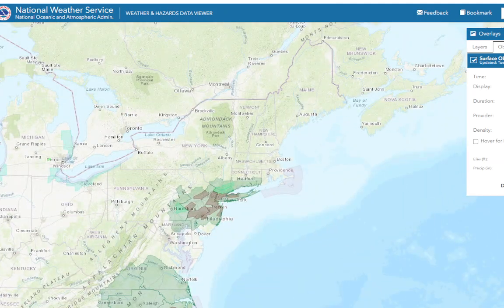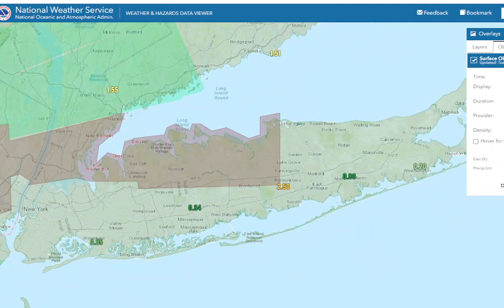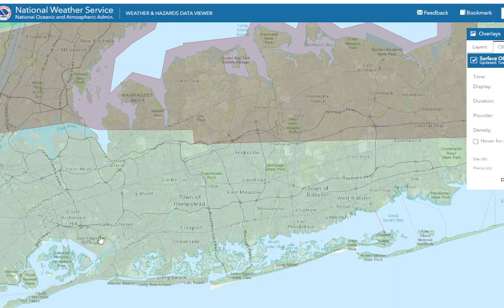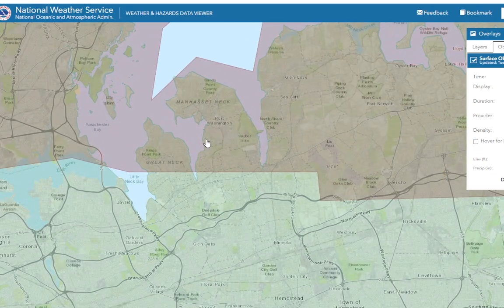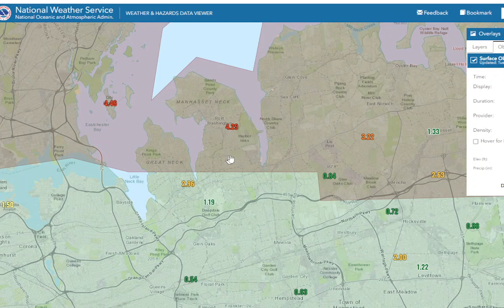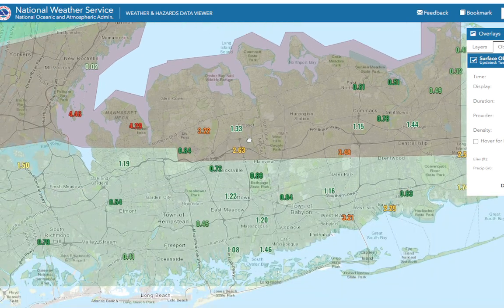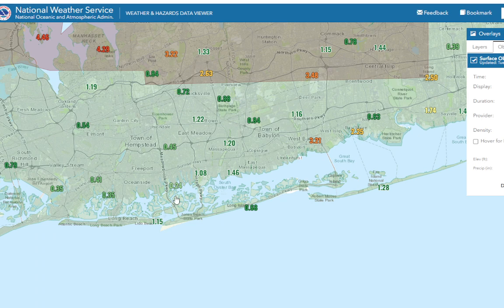Now let's go into our area. Take a look at the rainfall totals, and I'm going to be doing 24 hours here. So you can see where the heavier rain has fallen. It looks like the North Shore really got hit hard. Port Washington, 4.29. Yeah, the North Shore of Nassau got hit harder than we did because they got that second thunderstorm, which was even more intense. And you can see nothing crazy for central Nassau.